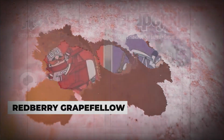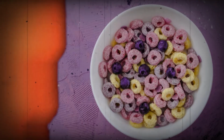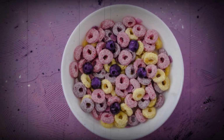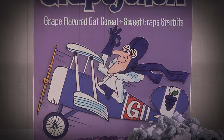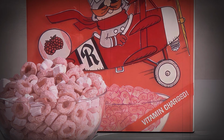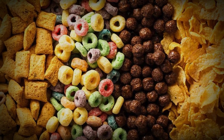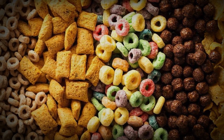Number 22. Baron von Redberry and Sir Grape were two cereals released by General Mills in 1972. The first cereal was berry flavored, while the latter cereal was grape flavored. Both contained marshmallows. The characters were said to be World War I pilots who had a rivalry over whose cereal was best. We believe the winner between the two depends on the personal preference and taste of the individual.